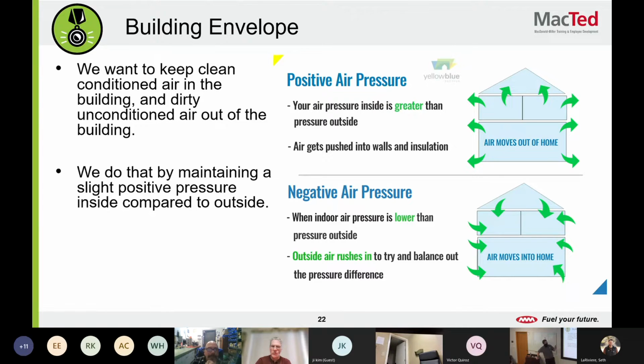Which one do you think we want? We want positive. The reason is that we want to control where that air is coming from. If we're negative, pressure is always trying to reach equilibrium. If we have more pressure outside than inside, that outside air wants to come in and fill that gap. And it will. No building's 100% sealed. When we bring that air in, we can't control where it's coming in from. It's going to come in under the door, from the walls, from our outlets, from the ceiling, anywhere it can.